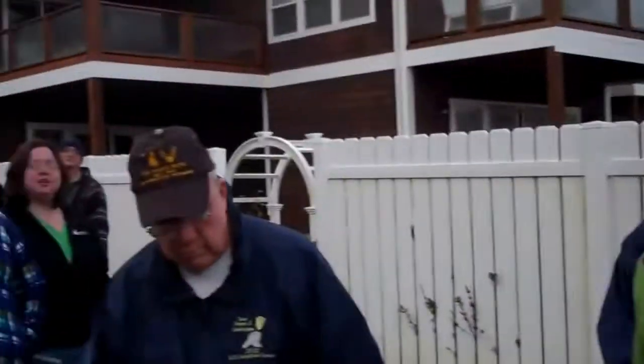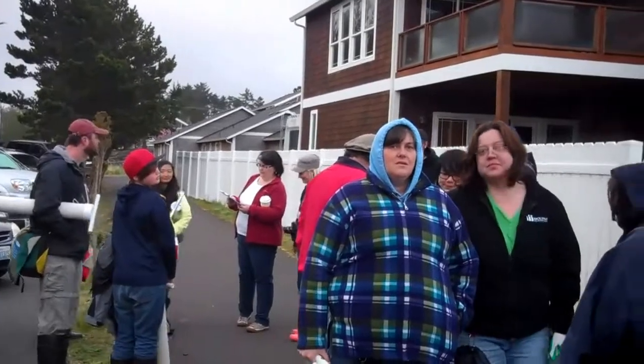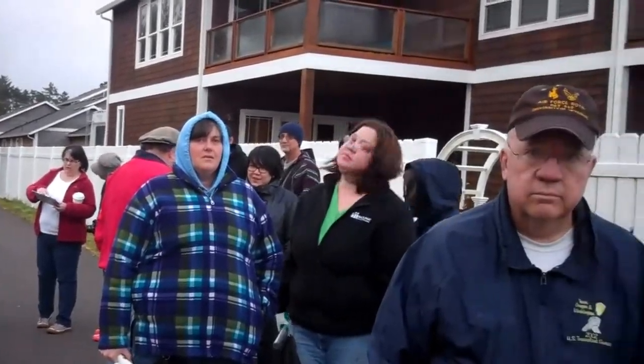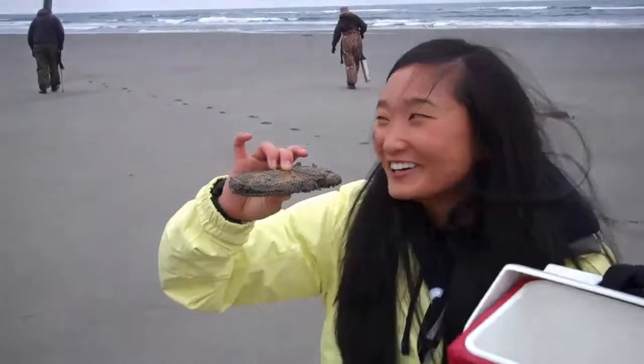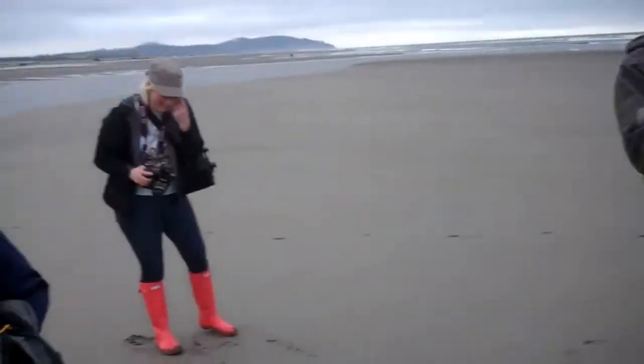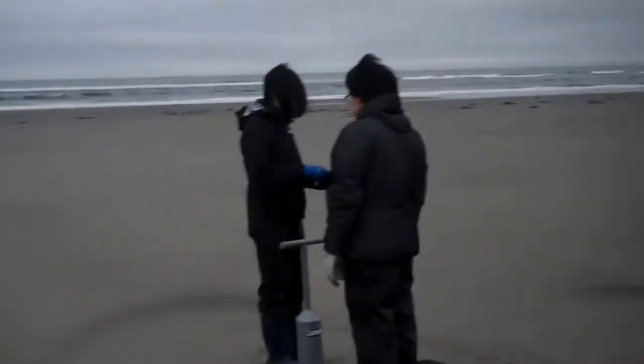go out here and we're going to dig razor clams, providing their razor clams are showing, and they were yesterday. I got my limit at about 10 minutes time. And your name? Molly. Molly, is that your first razor clam? Yes, this is my first razor clam. Nice one. Oh, they're picking up on it right away.